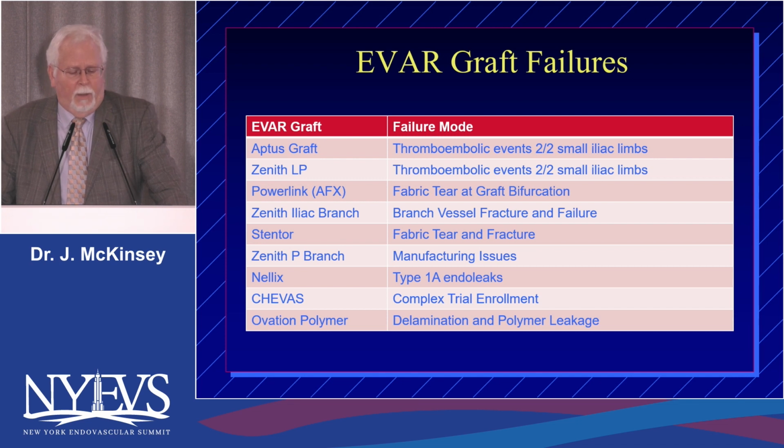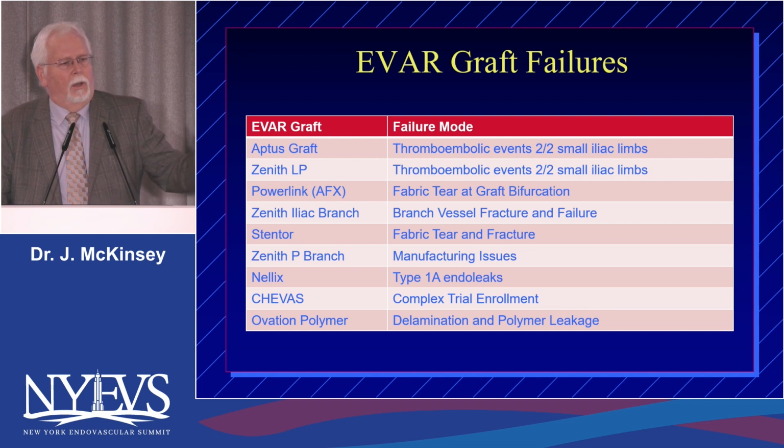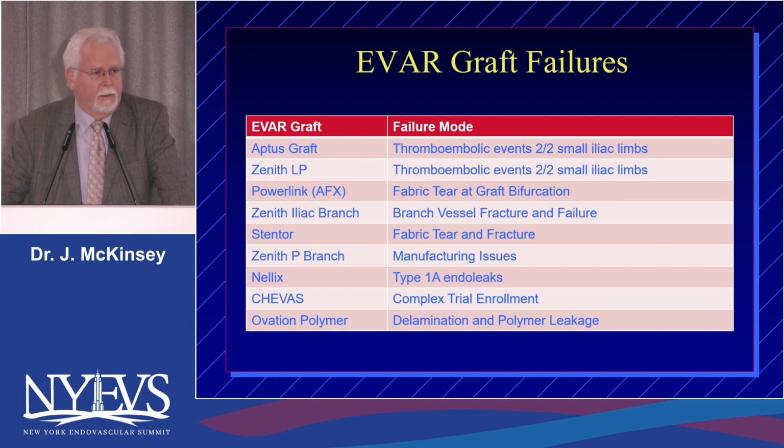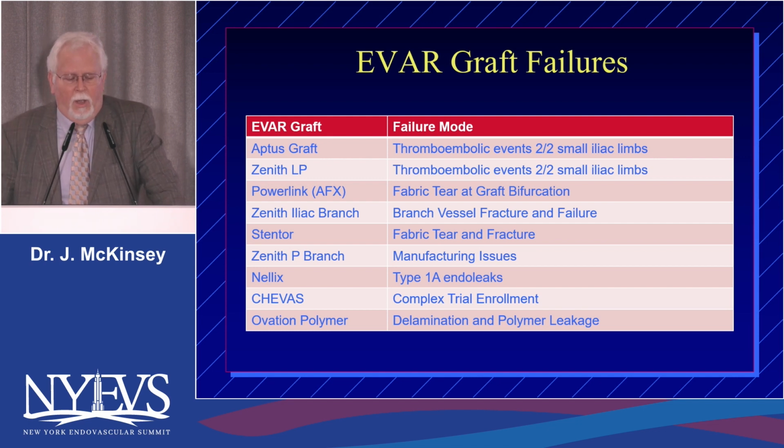The iliac branch was a second branch device that was in study before the Gore iliac branch, but they had problems with their modular bridging stent. It actually broke. I don't see why they had that much mobility in the iliac system, but they had significant instances of fracture, and that was 15 years ago, and they still haven't got the product to market. That's been a significant issue. Stentor never even got to the U.S. It was in Europe, and they had fabric tears and issues.